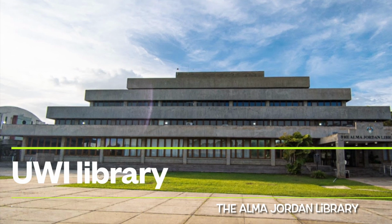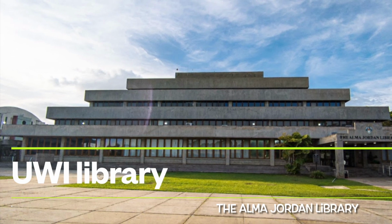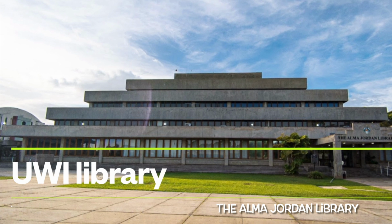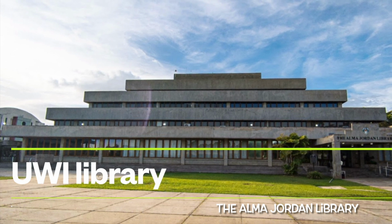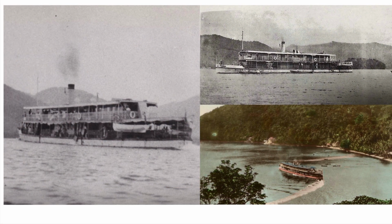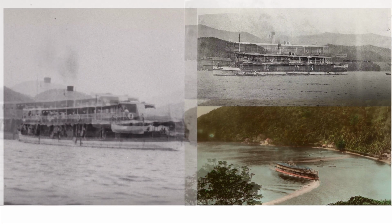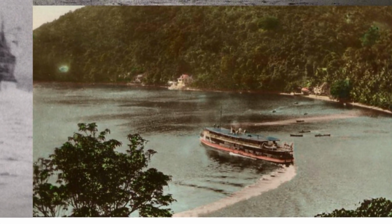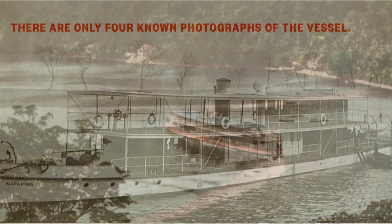My first stop was to look at local sources of information, and I went to the University of West Indies, where their university library had an extensive source of very good information. They presented me with 3 photographs claiming to be the Naparima, but the bottom right turned out to be a postcard of the St. Patrick, a sister ship to the Naparima.